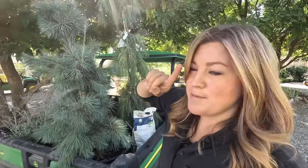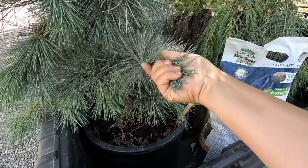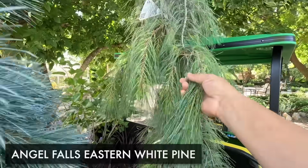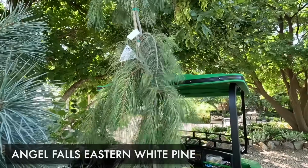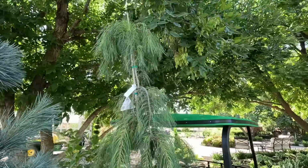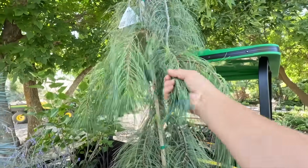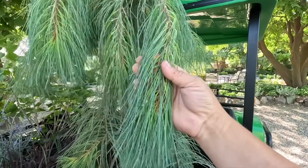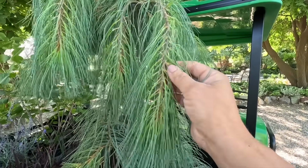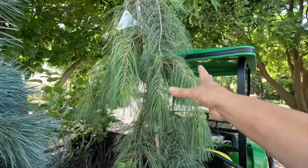Zone 4, if I didn't already mention it. But I thought this one would look just especially good hugging the back of one of the big boulders maybe. And then we've got an Angel Falls white pine, eastern white pine. Isn't that interesting? It says that the growth size varies based on culture. So, you know, based on if it likes it or not, if it's getting full sun like it needs. This one has kind of that blue-green, but then also like a chartreuse toward the center. So it's got a very different look and definitely a different growth habit.